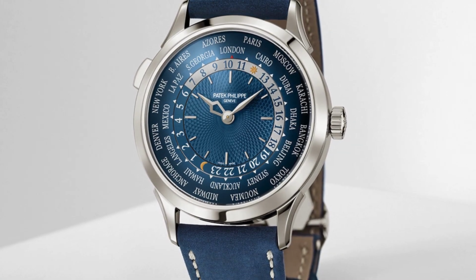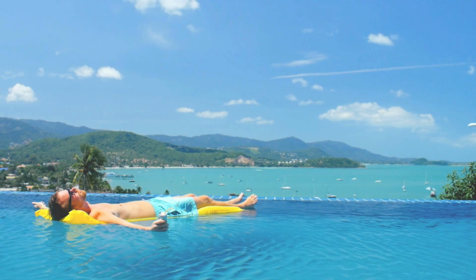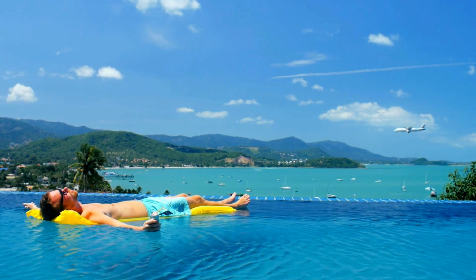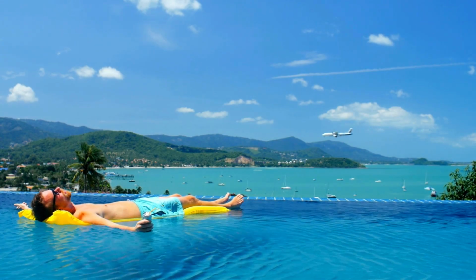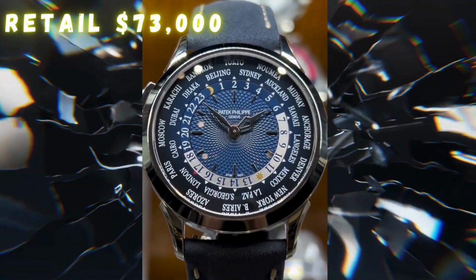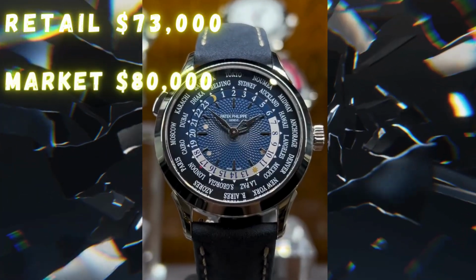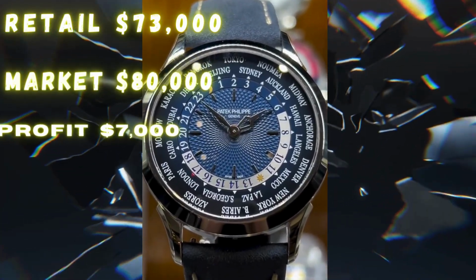This watch is more than just a timepiece for people who have a global outlook, thanks to its World Time feature. With its 30 meters of water resistance, it can be used in a variety of situations. This watch retails for $73,000. One is currently available for $80,000, a meager $7,000 profit.